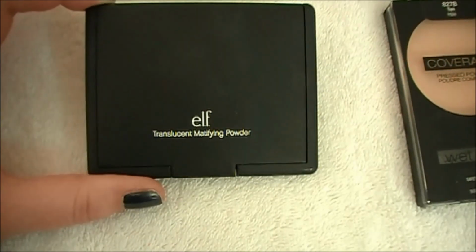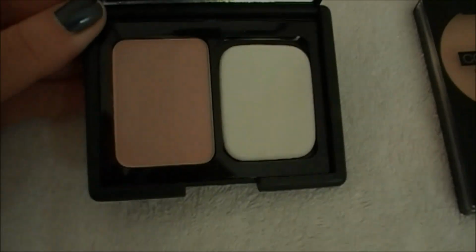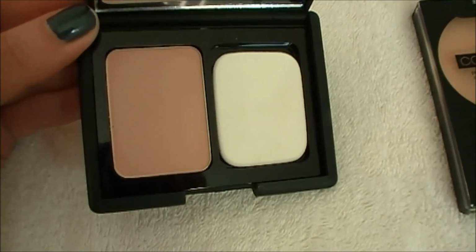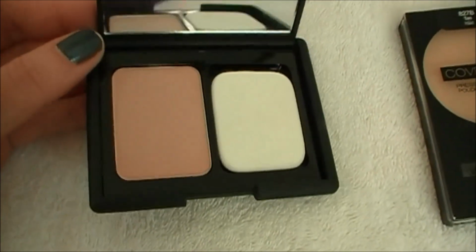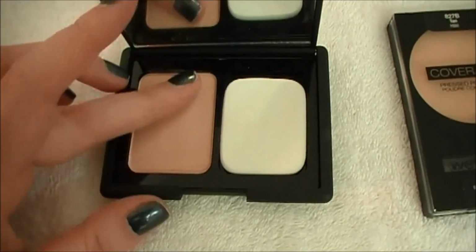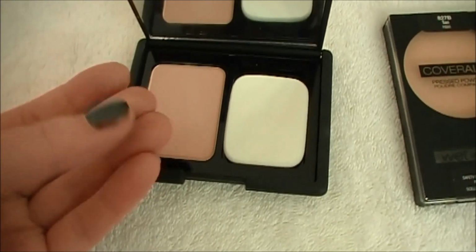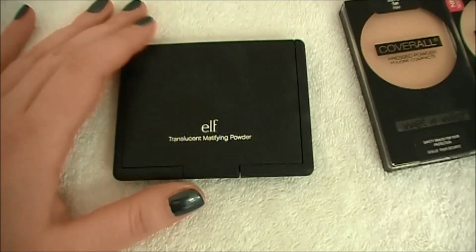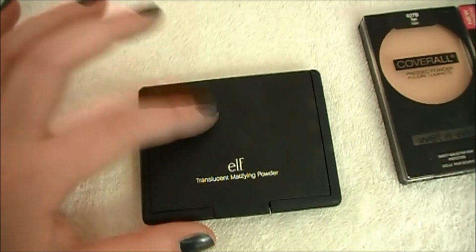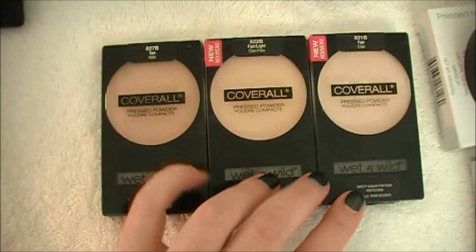And this right here is a translucent mattifying powder from Elf as well. One thing I don't like about this powder is that it's pretty dark. Like you can tell in the pan, it's a pretty dark color, so I do have to be careful with this. I only like using this in the summertime when I have a little bit more color to my skin, and sometimes if I'm not careful, it can look dark, but it's not something I'm using right now. We're heading into winter, and I do like using this though in the summertime, so I will be keeping that.